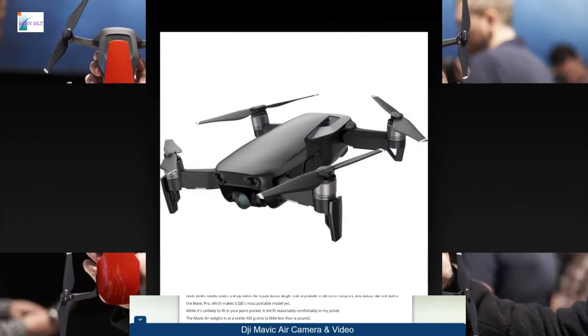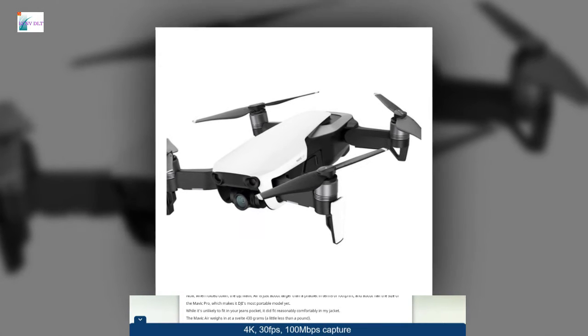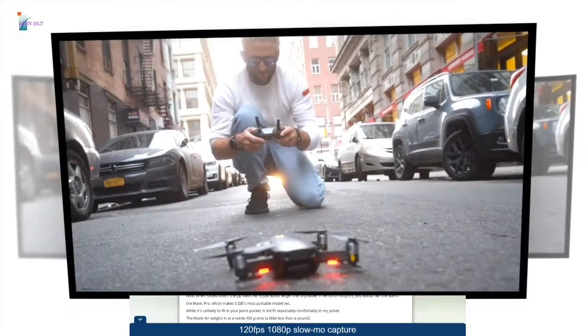DJI Mavic Air Camera Video. 12 megapixel 1/2.3 CMOS sensor, f/2.8, 24 mm. 4K, 30 fps, 100 Mbps capture. 3-axis stabilized gimbal. 120 fps 1080p slow-mo capture.